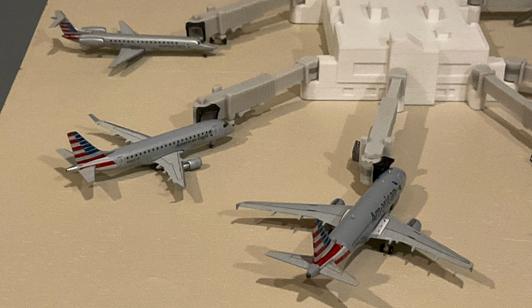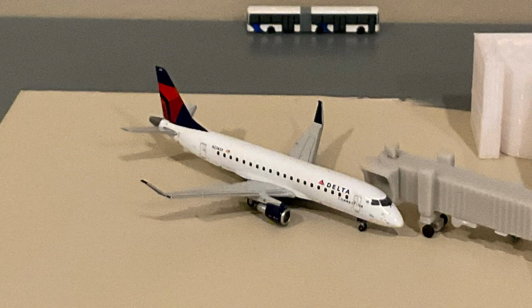But for now, we're going to go ahead and get started at Concourse A down at the end at Gate 15. So here at Gate 15, we have the Delta Connection Embraer 175 with enhanced winglets. This aircraft will be heading out to New York LaGuardia today, which is currently 2 daily 175s with a 170 in there as well. So I believe that's the exact same as it was in January. So no changes there, but it is nice to see that it is nice and consistent. So we love to see that for Delta.